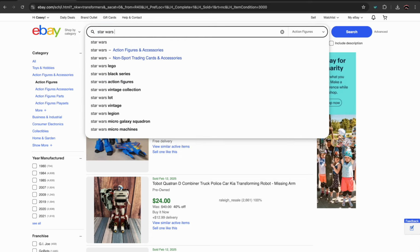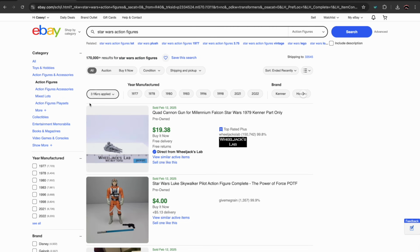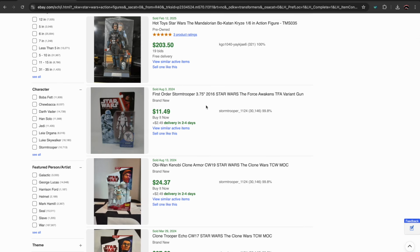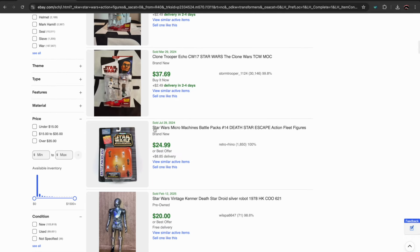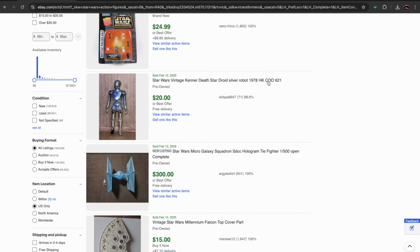Next up, Star Wars action figures. I think everybody's pretty self-explanatory on these. Again, older the better. Newer stuff is still worth money. This is a 2016 Star Wars that sold for $14 all in. Here's a bunch of stuff: $25, $33, $20. Vintage 1978, sold for $20, not bad.